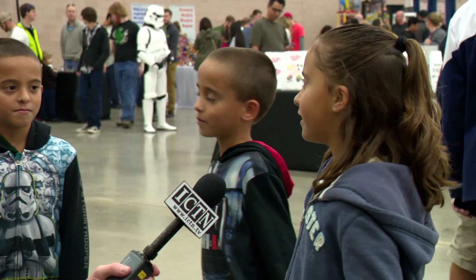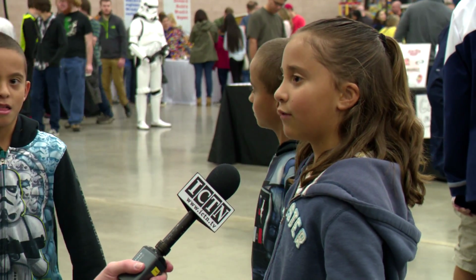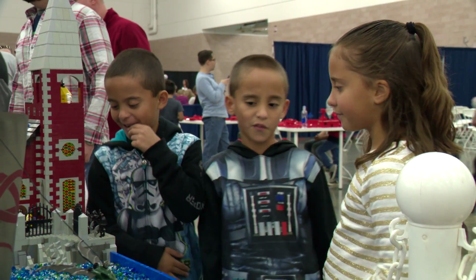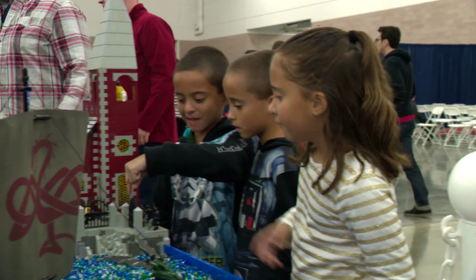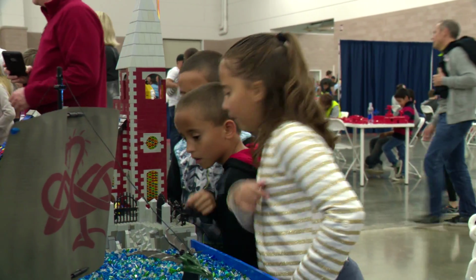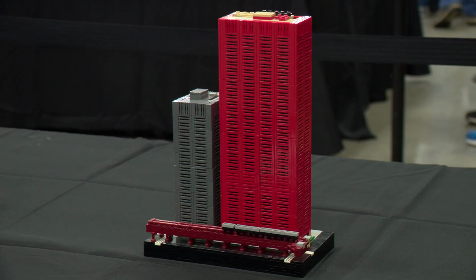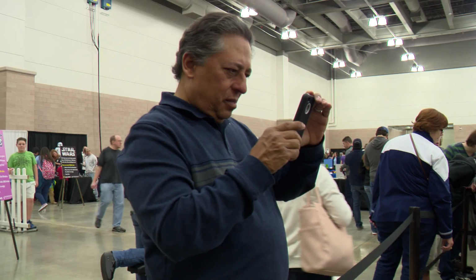You get to play with the Lego figures and you can also make whatever you want out of them, like towers and stuff like that. They checked out the exhibits across the floor. The king has a teddy bear. And their grandfather found a surprise. That's my home office building in Chicago, CNA Insurance. I'm going to take a picture and show everybody.